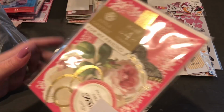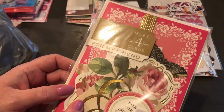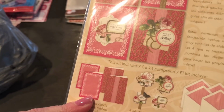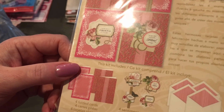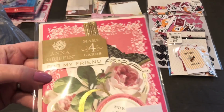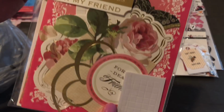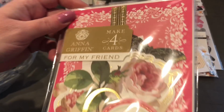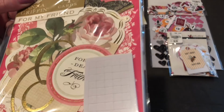They had a couple of the Anna Griffin, these are birthday cards, they're not the bags. They had this one, and they had a couple other styles as well. So you get the envelopes and the cards and the little pieces that go on there, the sentiments. And there is the SKU. So you get 4. That's probably what, 65 cents, 70 cents a card. I guess cheaper if you do it yourself, but I think you could really use that as a pattern and make your own, or at least I could with all my paper. So it does come all with the glue. That's how it holds on, the glue dots.